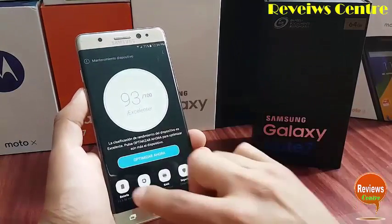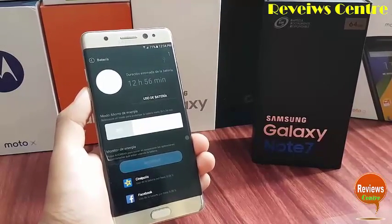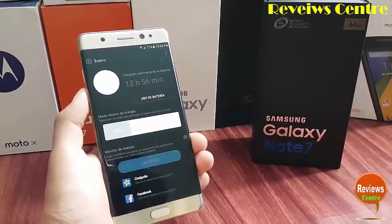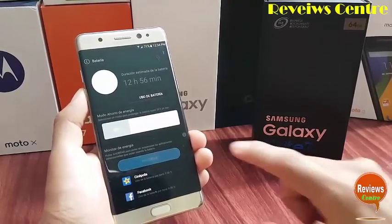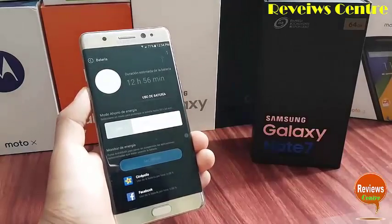En esta nueva herramienta podemos ver la información de la batería, debido a que el Galaxy Note 7 cuenta con 3500 mAh de batería, una batería que te va a alcanzar para finalizar el día correctamente. E incluso aquí tenemos otros modos, como por ejemplo ha incluido modo medio o modo máximo de ahorro de batería.